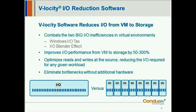So V-locity provides two key benefits that you're going to care about the most. Number one, it increases throughput on existing systems, from VM to storage, whether it's flash or spindles. And the second thing it does is it reduces I/O response time.